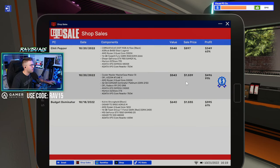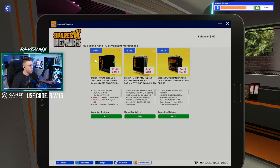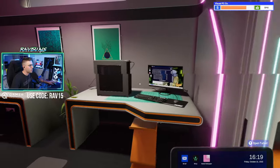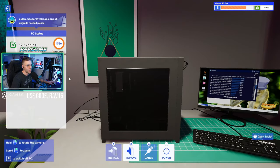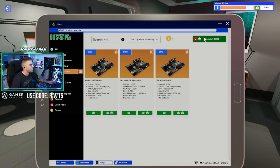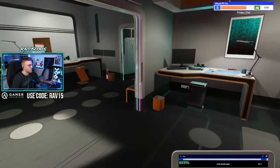Shop sales, blah blah blah. Let me see. More of these. So I can do even more of these. I'm not going to do another one right now because I want to just do more of the stuff in the game. So what other computer was I supposed to fix? This one here? This is the one I need to get that Time Spy score. So all I got to do for this one... actually, let me make sure I buy my parts. Shop. Check out. Buy now. Okay, those will show up tomorrow.